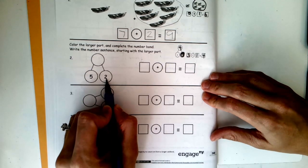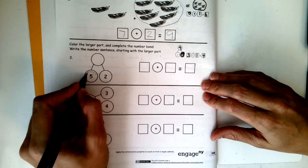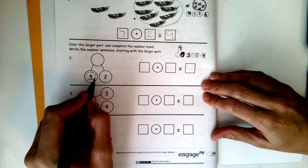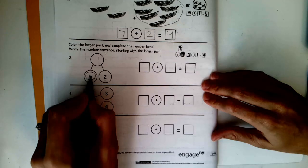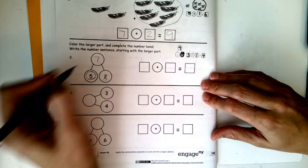First thing we're supposed to do is find the larger part. Which part is bigger? 5 or 2? 5 is the biggest, so I'm going to circle it. Now let's count on to finish our number bond. 5 and 2 more. 5, 6, 7. 5 and 2 make 7.